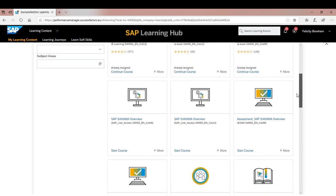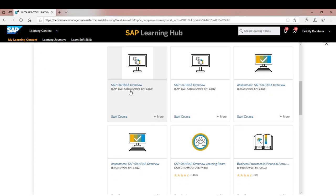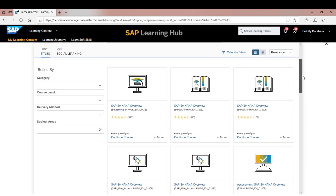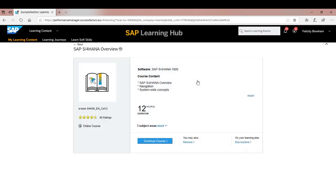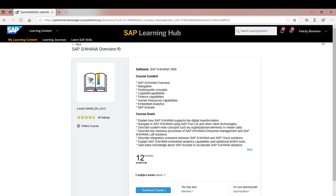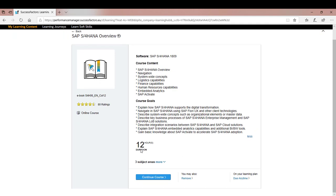And as you scroll down, you can see the different ways you can access the course. There's SAP Lab Access, there's an exam, and so forth. But I'd like to show you an example of an ebook. So let's click on this hyperlink to open our ebook for you. So we can see the star ratings that have been rated for this course. I can see my course content, what's involved in this ebook, and my course goals, as well as how long it will take to complete this ebook, which is very nice to know because it is a self-paced study, so you can cater the hours according to your time and your flexibility in your life.